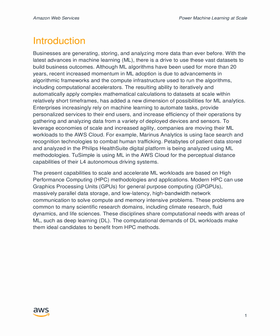The present capabilities to scale and accelerate ML workloads are based on high-performance computing, HPC, methodologies and applications. Modern HPC can use graphics processing units, GPUs, for general-purpose computing, massively parallel data storage, and low-latency, high-bandwidth network communication to solve compute and memory-intensive problems. These problems are common to many scientific research domains, including climate research, fluid dynamics, and life sciences. These disciplines share computational needs with areas of ML, such as deep learning, DL. The computational demands of DL workloads make them ideal candidates to benefit from HPC methods.